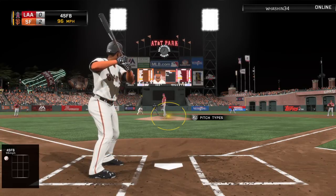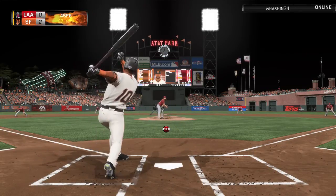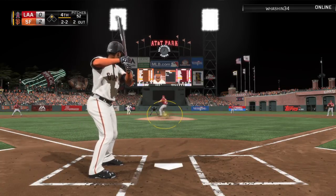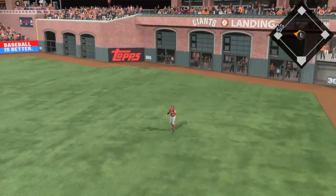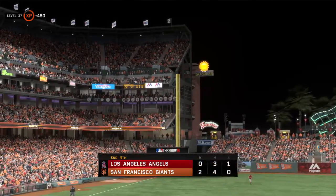No offer on that one. 2 balls and a strike. Here's a big swing and a miss on the fastball. 2-2. This is in the air out to right field. Harper has a read on it. No trouble with this one, and the inning is over.